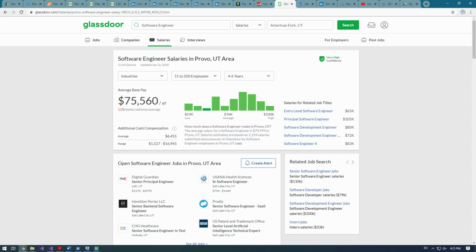Now Glassdoor is a little bit more user-friendly, we'll say. It's a little bit easier to tweak things with. So we can look at software engineer salaries in Provo, Utah. We have pulled up here, for all industries, so across the board, 4 to 6 years of experience. So smaller size company, we see average base pay is $75,000, which they show as being 11% below the national average. Now we are going to want to duplicate this.